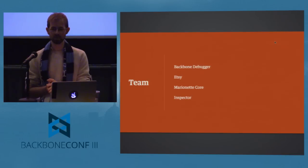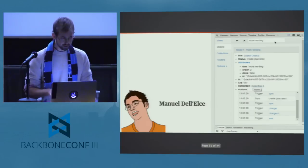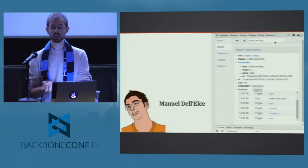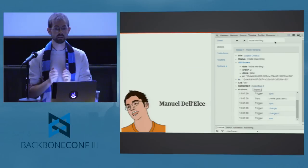thank a lot of people and just talk about the team that went into it, because it wasn't just me. The Marionette Inspector is built on top of the Backbone Debugger. And I've talked a lot with Manuel, who built the debugger, and he's done a fantastic job. And this would not be possible if it weren't for him. We forked the project, we're working on his code, and we're going to contribute back.